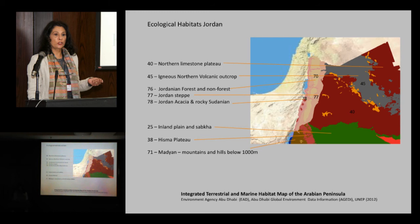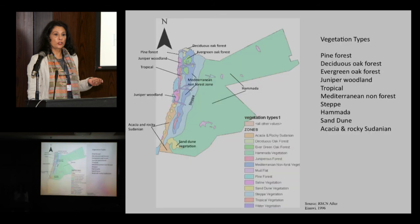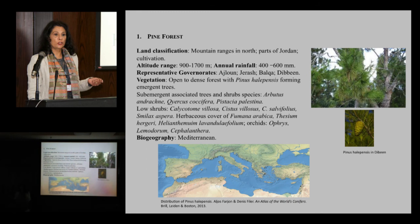As far as Jordan is concerned, there is a map of Jordan which was done initially by Dr. Al-Eisawi. Later, based on his major report through the FAO, he classified the vegetation into 9 zones, and his classification still exists, and we have been following that. I would like to change some of the names, but that's really up to when we work further on the vegetation. The pine forests, which is the land classification of the mountain ranges in parts of Jordan.